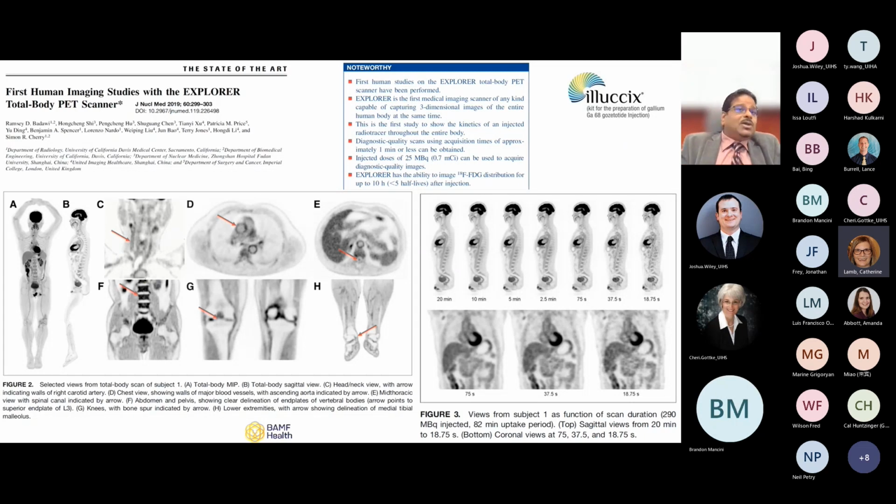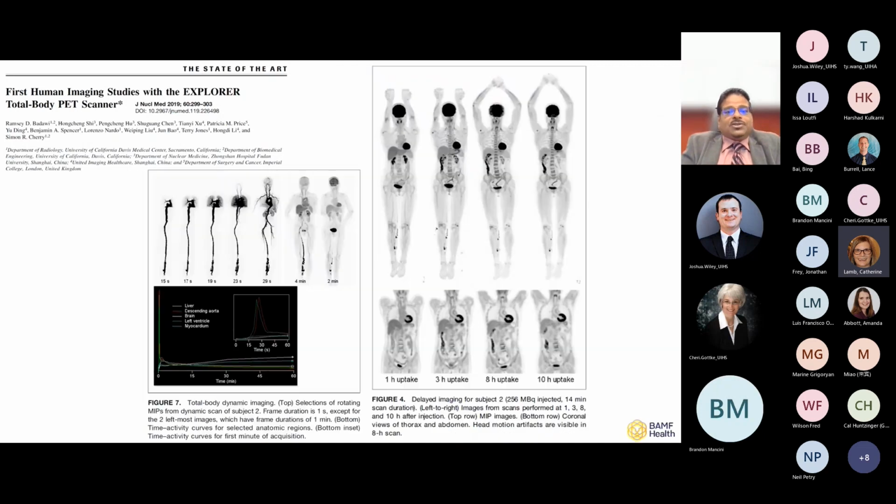Diagnostic quality scans using acquisition times of approximately 1 minute or even less can be obtained. And we can go down to injected doses of 25 megabecquerel to still acquire good diagnostic quality images. And one important thing is it also enables delayed imaging just because of the high sensitivity of the scanner. So on the left side, you're seeing the dynamic images, and on the right side, the delayed images for this particular subject up to 10 hours after the injection, which still has high diagnostic quality.